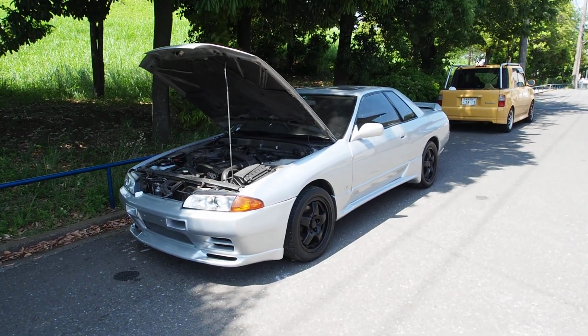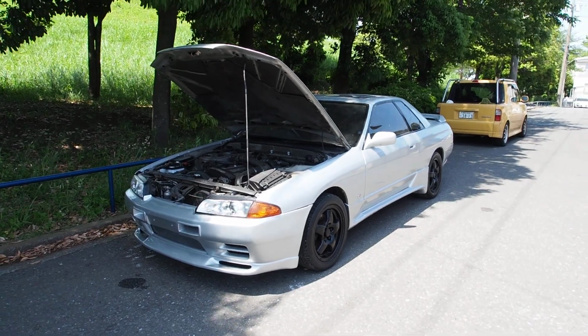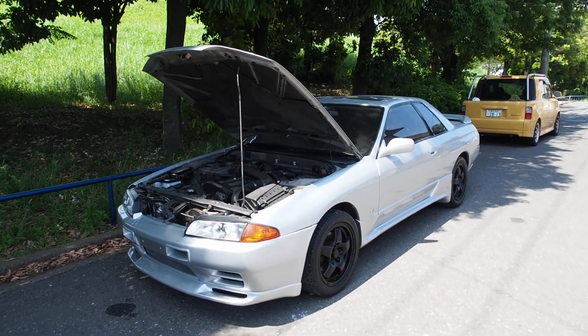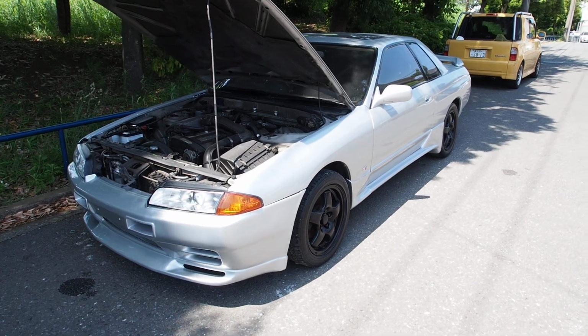Hey guys, this is Derek from Pacific Coast Auto here in Japan, and we're taking a look at a 1992 Nissan Skyline GTS-T with the RB20DET engine, sunroof, and pretty good condition overall. We'll take a look at the car in just a sec.